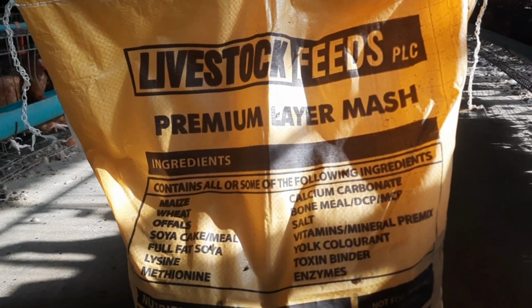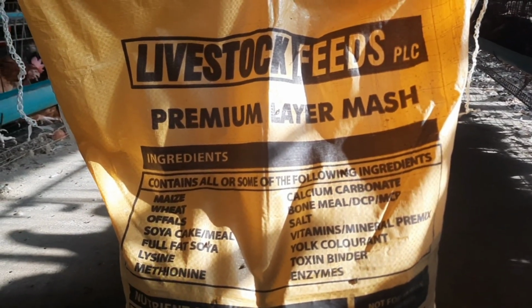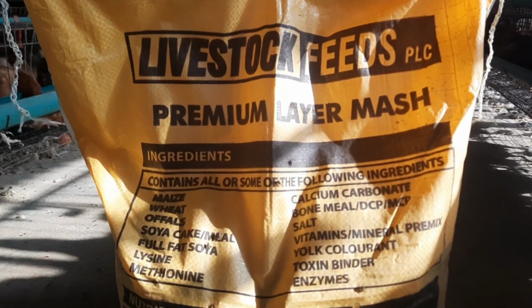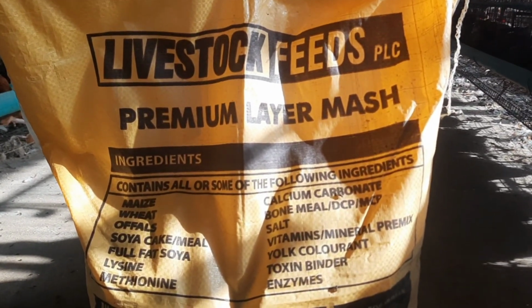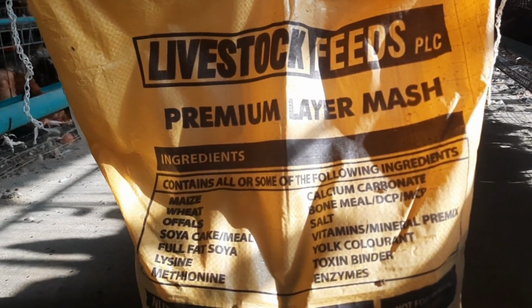So it contains egg colorants. Then also it contains toxin binder. That's another ingredient in our layer feed. Then of course it contains some enzymes, which they will not list the names here, but it contains some enzymes. So these are the ingredients that make up our layer mash.